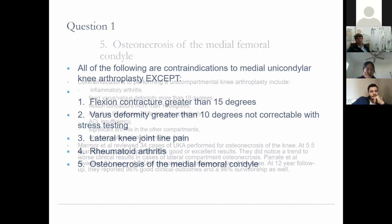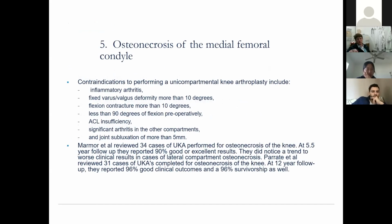Yeah, good. So osteonecrosis of the medial femoral condyle, actually people do really well. That's one of the most common indications for a partial, a uni, if you get AVN of the medial condyle. Now, obviously that's with a caveat, it can't be huge, but it has to be something that you can cement into and still get stable fixation. But they do quite well if you have AVN of the medial condyle.